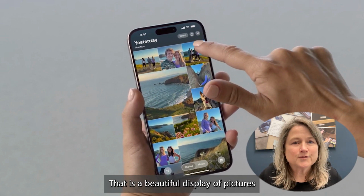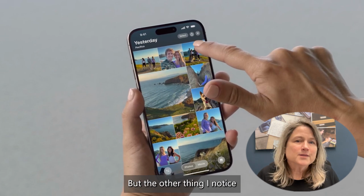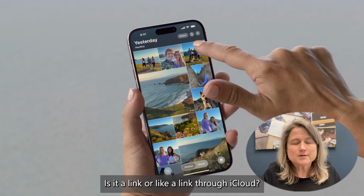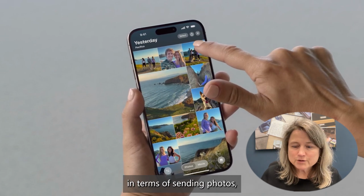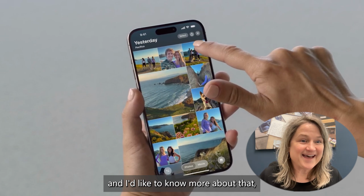That is a beautiful display of pictures, and I want to go there. But the other thing I noticed when she clicks the share icon, we still don't really know what's being shared. Is it a link or like a link through iCloud, or are we texting just a few pictures? That has been a problem for people in terms of sending photos, and I'd like to know more about that.